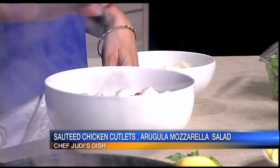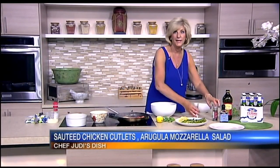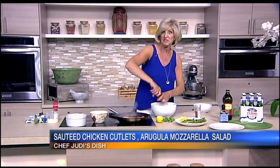Let's go another hit of garlic salt. My mother taught me the garlic salt, and I have to tell you, all my friends used to say, oh, your mother makes the best salad. Your mother makes the greatest hamburgers, and it was all because of garlic salt.